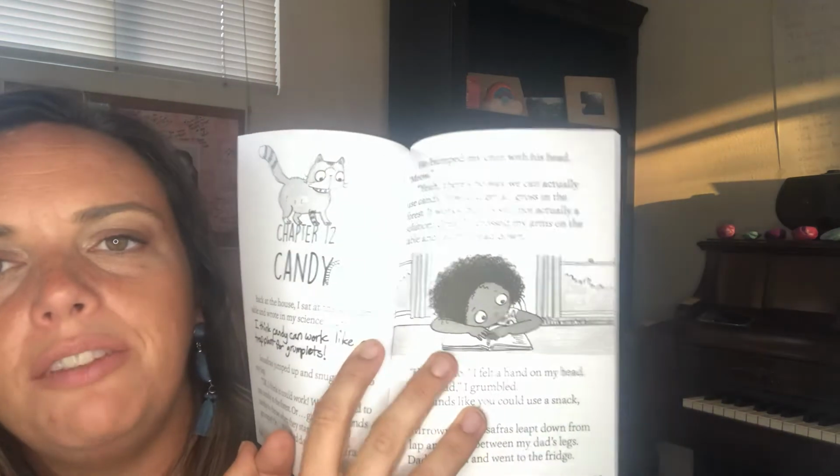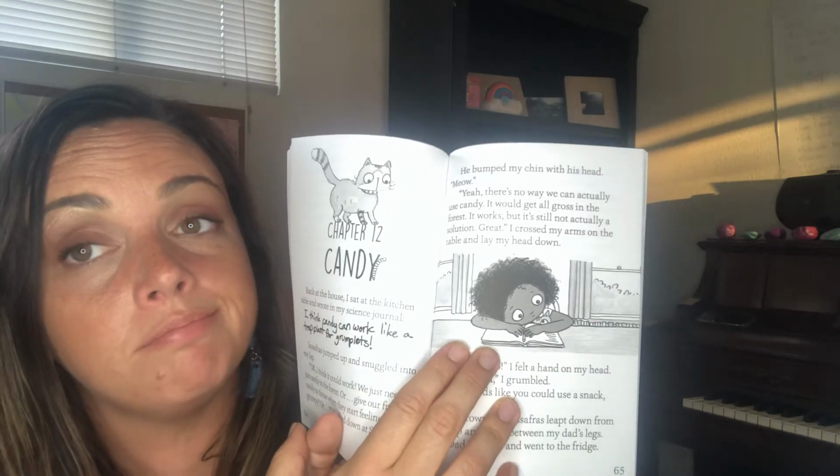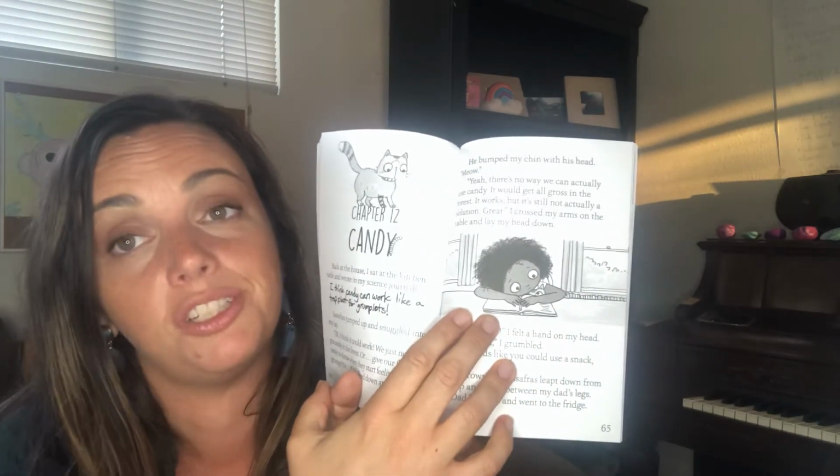I looked down at Sassafras. He bumped my chin with his head. "Meow." Yeah, there's no way we can actually use candy. It would get all gross in the forest. It works, but it's still not actually a solution. Great. I crossed my arms on the table and put my head down. How's Zoe feeling right now? She's been working really hard on this problem, but she doesn't have the right solution yet.